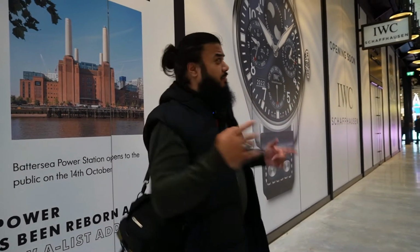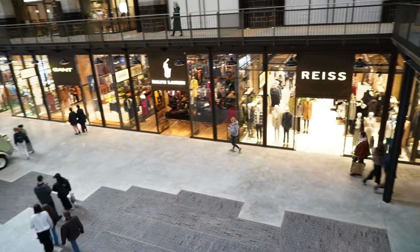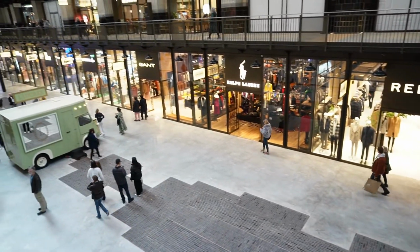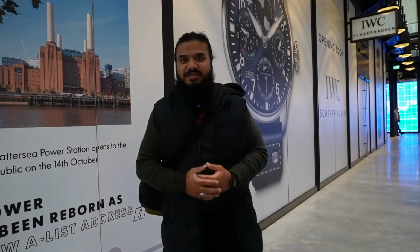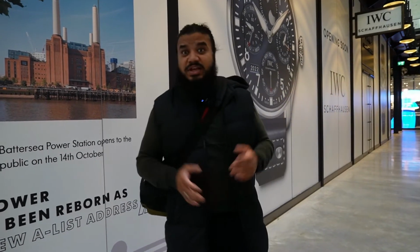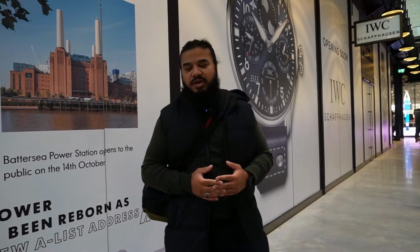But yeah, there's loads of designer shops here. If I'm looking around here, there's Ray-Ban, Nike Town is just behind me at the back there. The Lacoste, there's Gant, there's Ralph Lauren. Under Armour is opening up. So when it opens up properly, we'll come back here and do another review. And I'm just thrilled. I've seen pictures, but to be standing in here, such a grand factory that's turned into a super shopping centre, iconic in London. I'm just amazed.